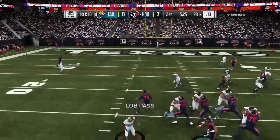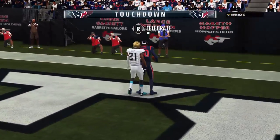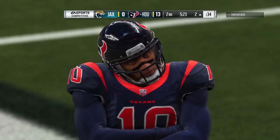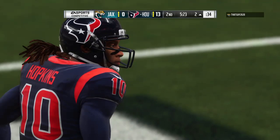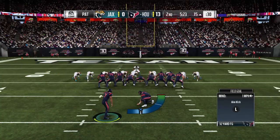On 1st and 10, Watson. That is caught. Hopkins for the Texans touchdown. DeAndre Hopkins with his second touchdown here in this first half, and the Texans will add on to their lead.